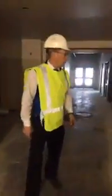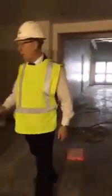We continue to go down the hallway, and now we're going to go to the end of the hallway. We're going to start at the end and then make our way back up to this main hallway. As you can see, lots of work continues to take place. They're finalizing all of the heat and duct work for this area as well.